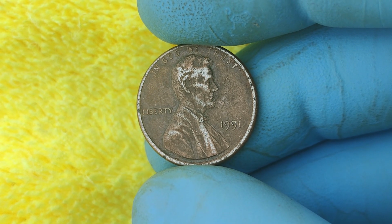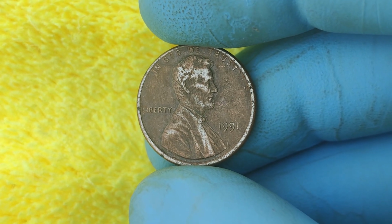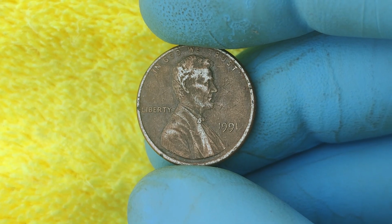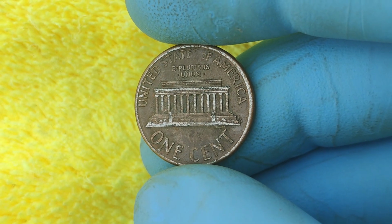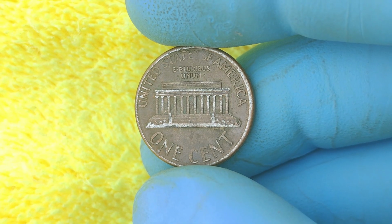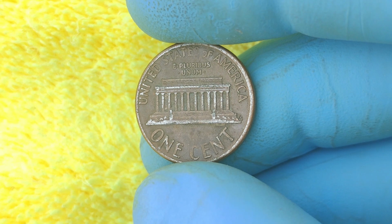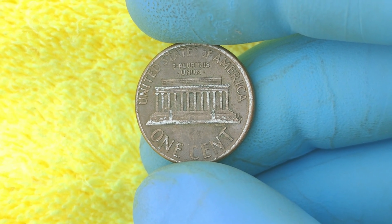Imagine reaching into your pocket, pulling out a simple 1-cent coin and discovering that this tiny copper-colored piece of history could be worth far more than you ever dreamed. Most people overlook pennies. They toss them into jars, leave them in car cup holders, or spin them without a second thought. But today, we're diving into a coin that proves even the smallest denomination can hold an extraordinary story and surprising value. The United States of America 1991 Lincoln 1-cent penny with no mint mark.